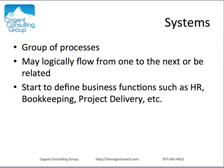And the last thing we're going to talk about is systems. And in this sense, I'm not talking about a computer system. I'm simply referring to a group of processes. So, let's talk HR.